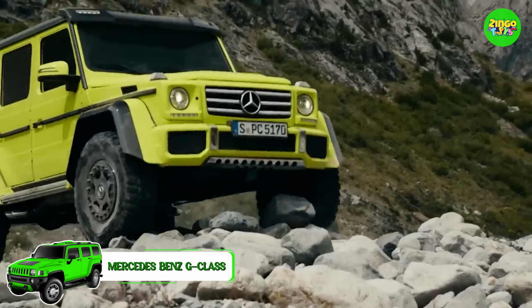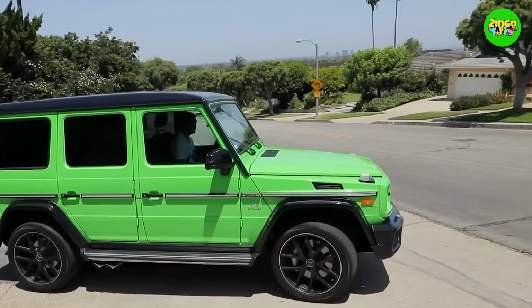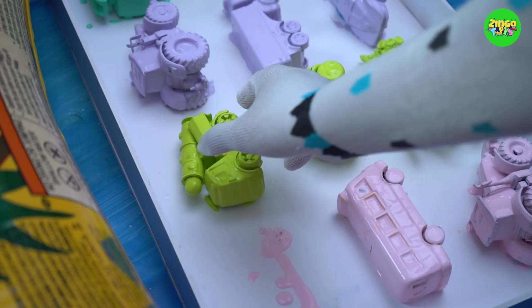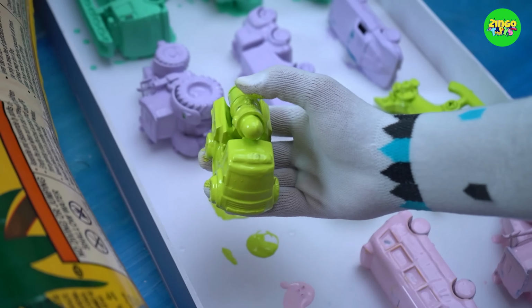Mercedes-Benz G-Class. This is an SUV, and you can go for long trips in this car. Let's see the next one.